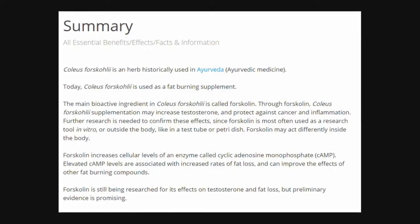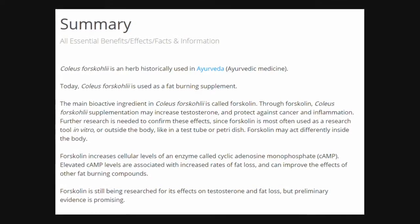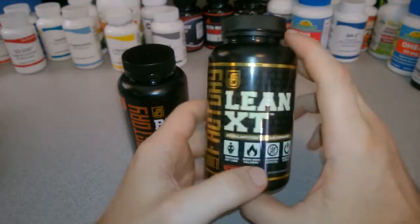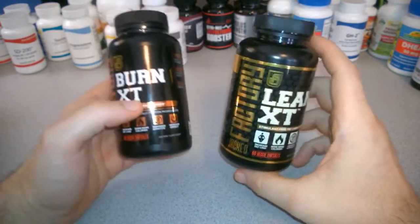Studies have shown that it does help oxidize fat or release fat a little bit better. Okay, so that's just a quick review of the Jacked Factory Burn XT and Lean XT.